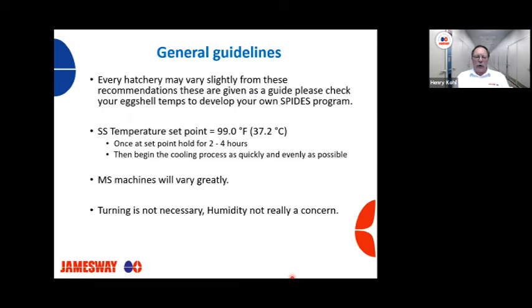So typically in our Jamesway single stage machines, you would run the temperature or have the set point at 99 degrees Fahrenheit or 37.2 degrees Celsius. Once the machine is up to that temperature, you're going to hold them for 2 to 4 hours so that all the eggs get up to at least 90 degrees Fahrenheit, and then you can begin the cooling process as quickly and as evenly as possible. If you're going to use our multi-stage machines or anybody else's multi-stage machines or anybody else's single-stage machines, if you're using a single stage, you can probably do the 99 degrees Fahrenheit.